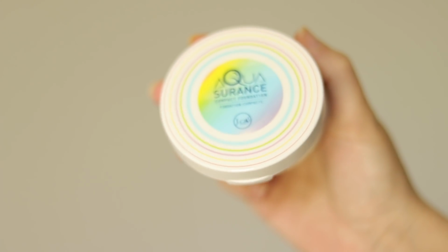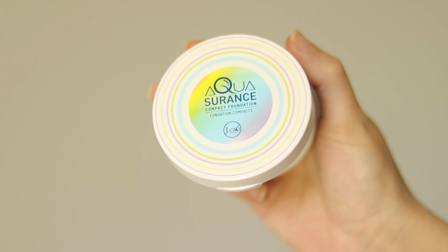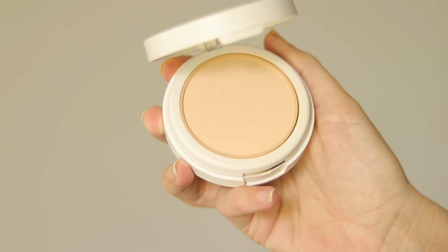This is a beautiful, silky smooth powder foundation. Definitely the best I have ever found at the drugstore. I think you can't really find this at all drugstores. It's mainly at Ulta. I think you can also get it on like Amazon. But it's the Cat Aquasurance Compact Powder Foundation. Again, really lacking in shade selection with this product, but it is so creamy, so silky.